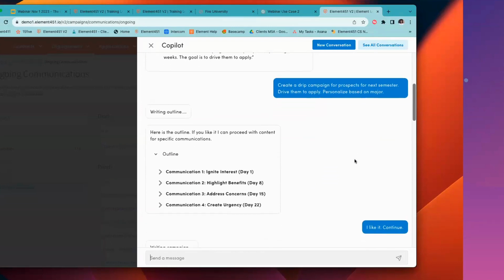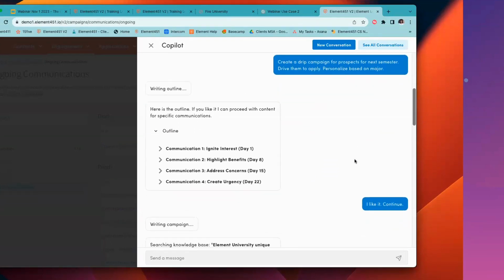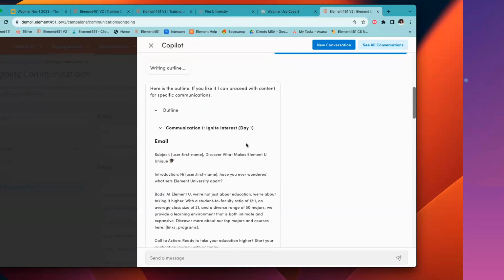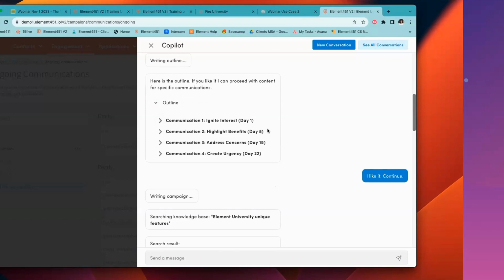And full disclosure, I'm pulling a Food Network style here where you've got the chopped onions over here, and then we'll go over to the next screen where you see the final product. So I've got it pre-programmed here, but you'll see Copilot wrote the outline. It says, hey, this is what we recommend based on the knowledge that we have within your database in your school. This is the outline and campaign that I recommend.